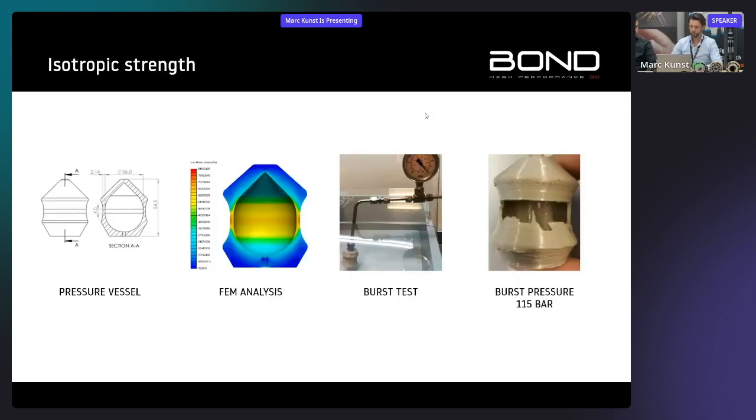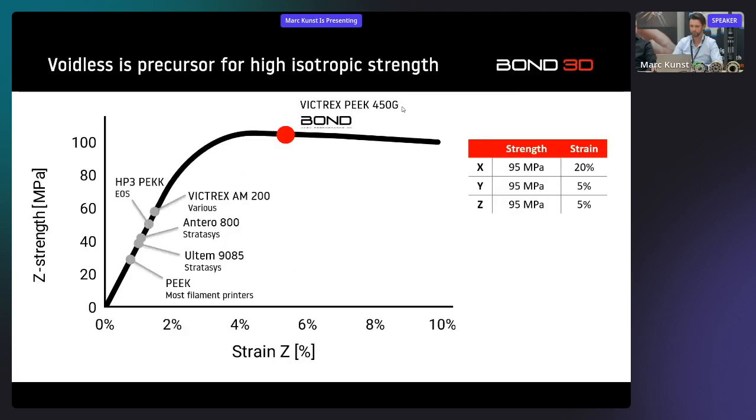Here, an example of isotropic strength in the part. We designed this pressure vessel that you saw on the previous page. We pressurized it, and at 115 bars it shattered. You can see at the FEM where that should be occurring, and of course that occurred there as well, which kind of supports our claim of isotropy, because you don't see delamination over the layers, but you see it bursting like it would happen if you have the same with virgin material.